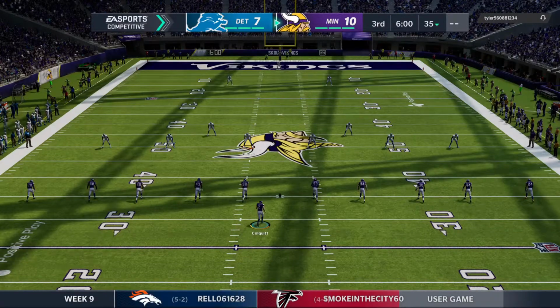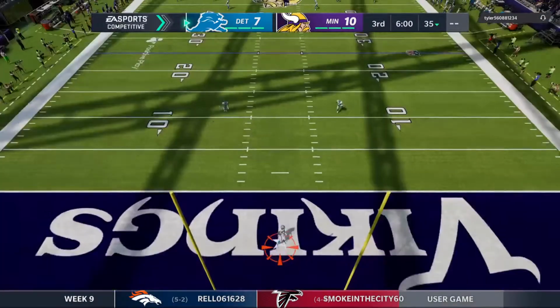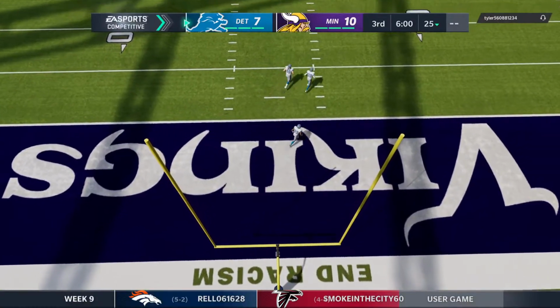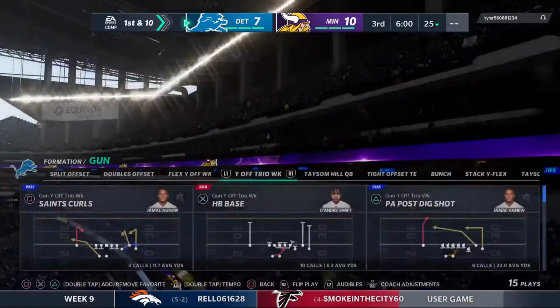It'll be Lions football to start the second half, and they trail here as we get back underway on EA Sports. And no return on this one as the fair catch is signaled for and taken.